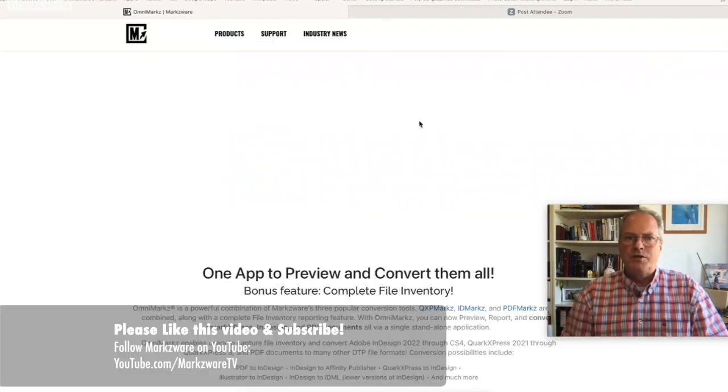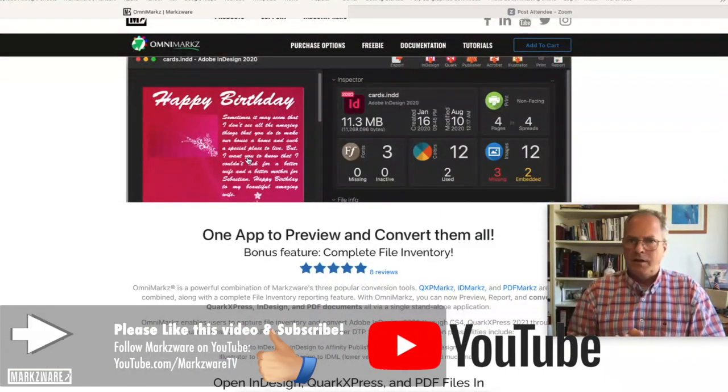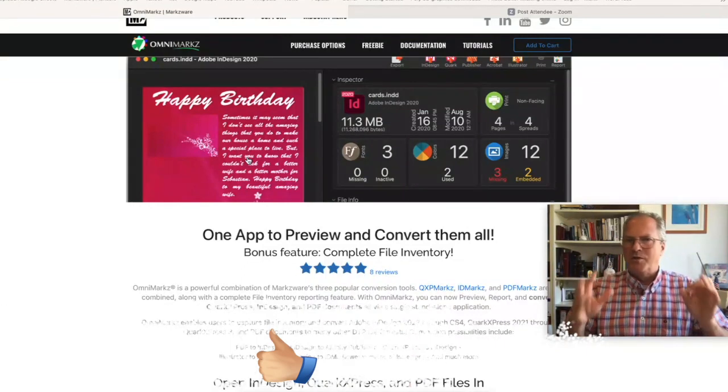But OmniMarkz is really cool because it includes everything in one, so you can convert and preview many different file formats in one application.